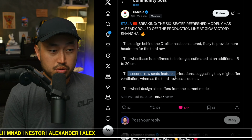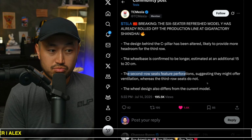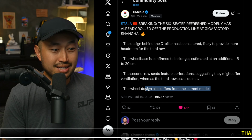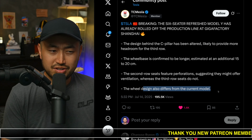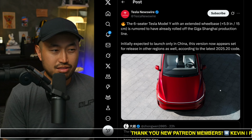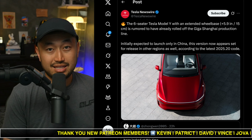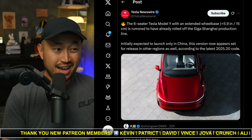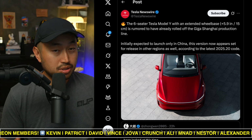The second row seats feature perforations, suggesting they might offer ventilation, whereas the third row seats do not. The wheel design also differs from the current model. Okay, so maybe it's a different type of wheel to be able to withstand the third row, whichever. And so either way, I'm pretty excited to see this vehicle in terms of the configuration, and hopefully it is not going to be a China only release.